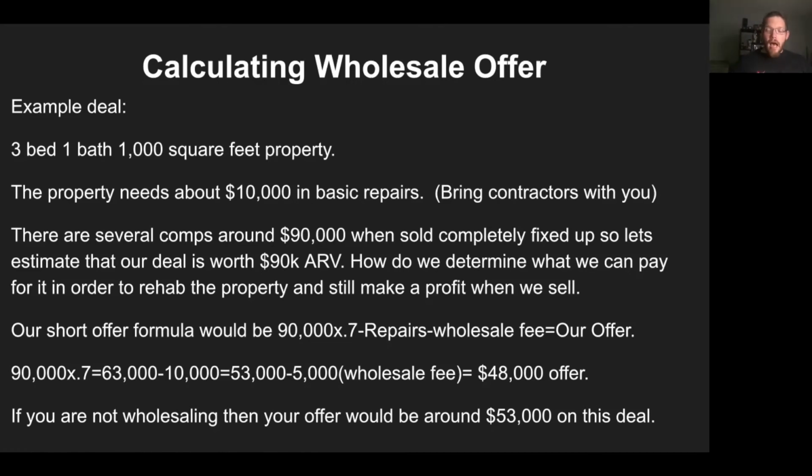And then how do we determine at that point the rehab for the property and still make a profit on it when we sell? That's the whole thing here. We want to be able to buy it. We want to be able to hold on to it for a short amount of time or indefinite amount of time. This is the buyer, and we want to make a profit.